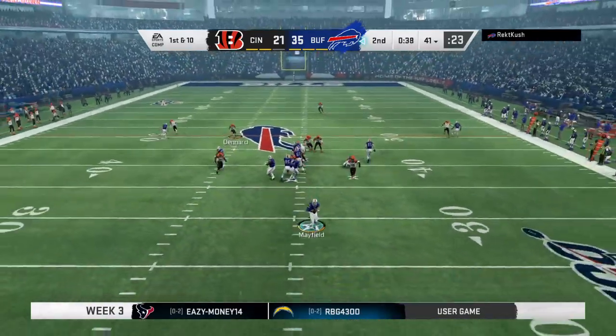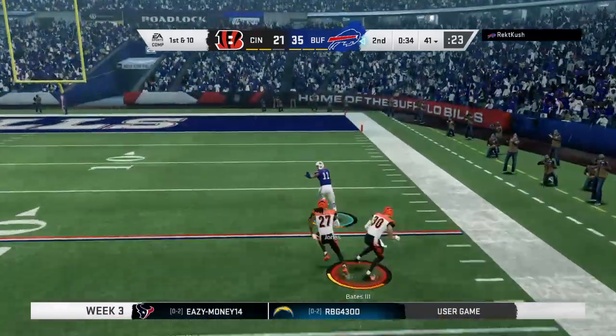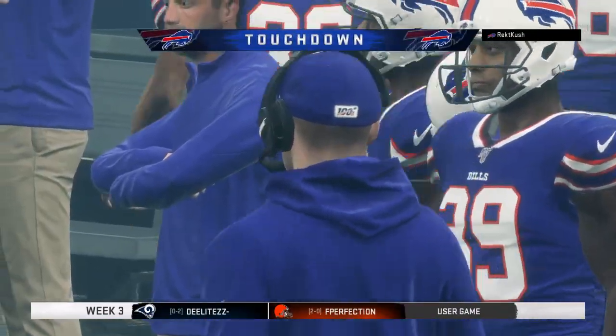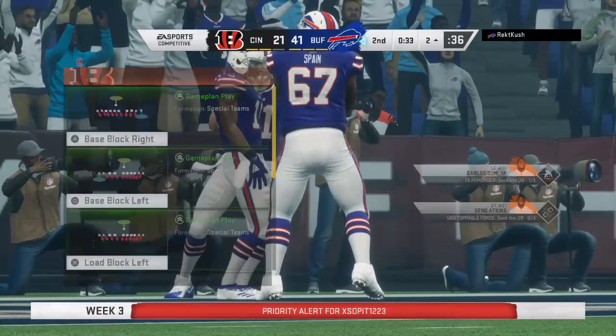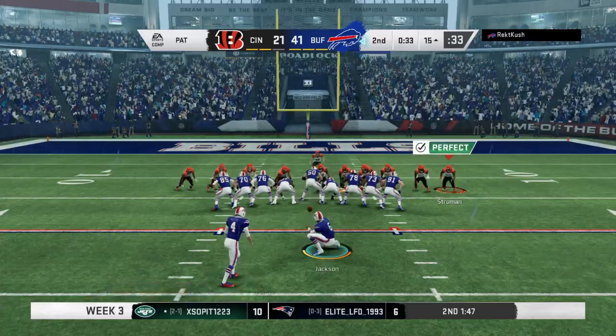Mayfield on play action. He's going to float this one deep right side. This is caught at the 20. And he is into the end zone for a Buffalo touchdown. A big play there. His first touchdown here of the new campaign. And the Bills will add on to their lead.